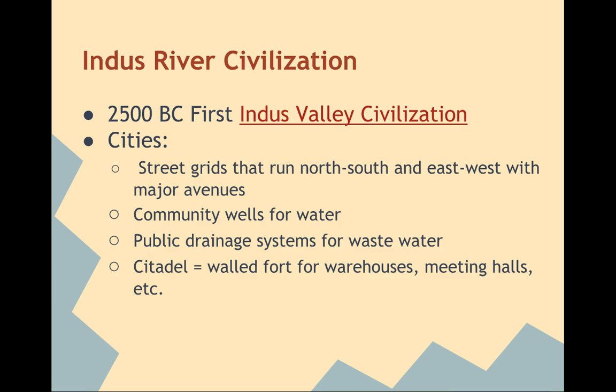One thing about India is that they had street grids that ran north to south and east to west with major avenues. It's very similar to roadways. They also had community wells for water, and even public drainage systems for wastewater, which during this time is an extreme advancement. They understood that you need to separate waste from clean water and even had a system to pull that away instead of having unsanitary conditions in the Indus River civilization.